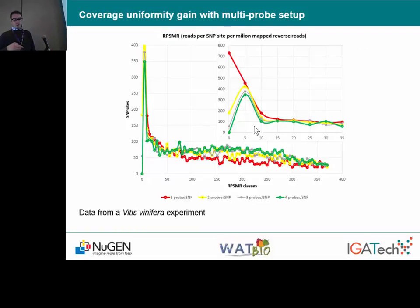We also, through another experiment, looked at whether it was a good idea to use not only 1 probe per SNP site, but 2 or even 4, so 2 on both sides. What we saw is that yes, you can reduce the amount of probes with 0 coverage at the very end, but the distribution of the coverage was not better. I was expecting something better, but the increase in the efficiency of the coverage per probe was not very high. So the final outcome of this test was, okay, it's not worth investing in more than 1 probe per SNP site. Just accept that some of them will maybe be lost, but it's better to use a single probe per SNP site.